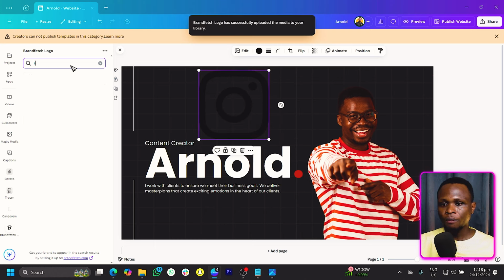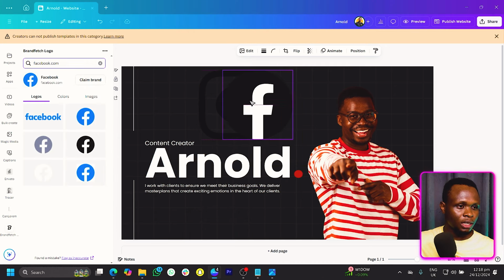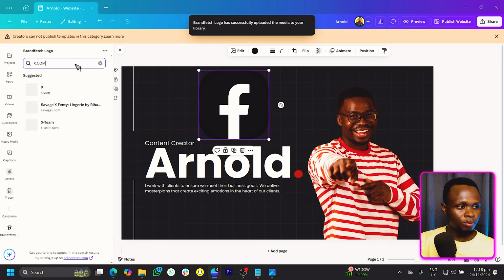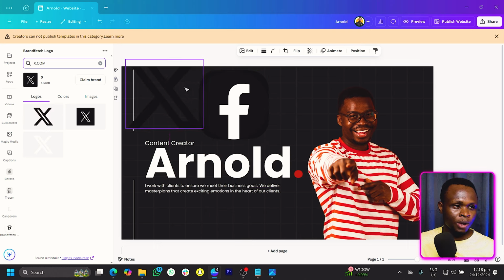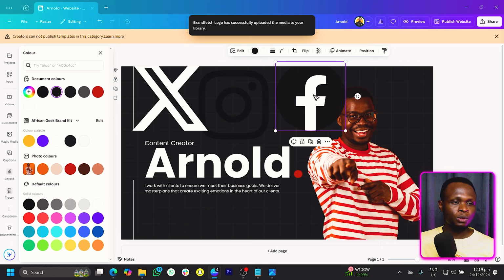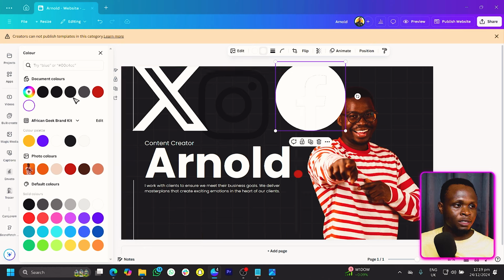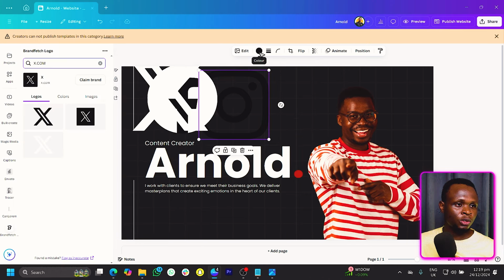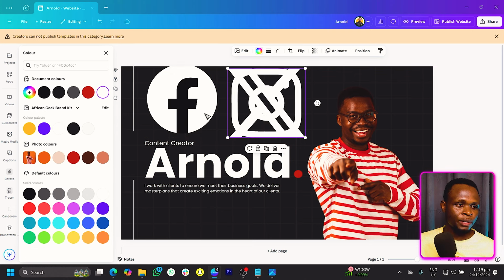Then we'll search for Facebook. So you can also do that and choose this, and this helps you to adjust the colors so you don't have to worry. And x.com, for Twitter. All right, so we'll choose this one as well, and we can just change the colors to white so that it can be visible. So for this, the black would be changed to white and the white would be changed to black. And this one as well would also change it to white. So this is what we have at the moment.